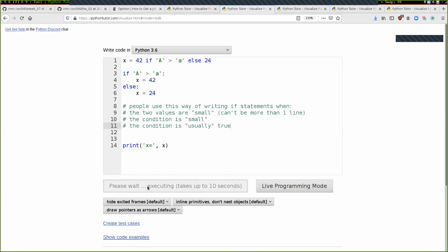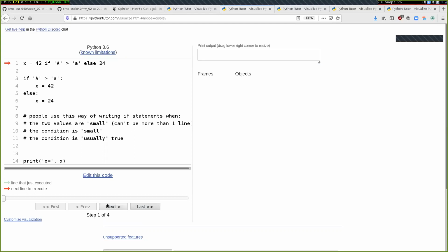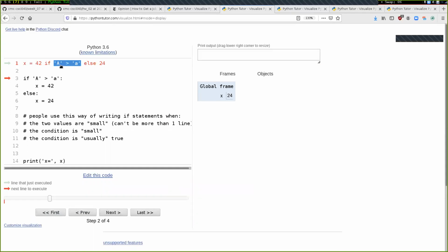And so if we run this, we'll evaluate this line right here. We get x equals 24. Looking at your ASCII tables, you would see that the capitals come before the lower cases. So this evaluates to false. And so we do the else side of the condition. And we can see now down here in this block right here, that's the same as this, it's going to evaluate to false. So we'll skip this line and come down here to line 6, and then just print out x equals 24.